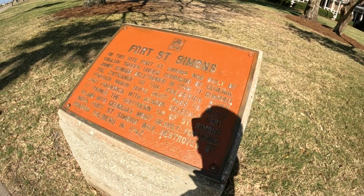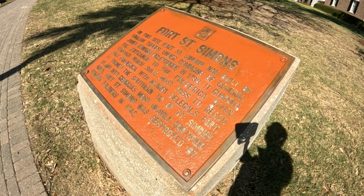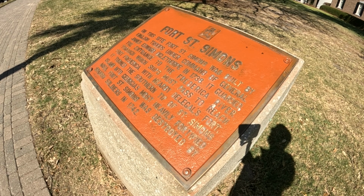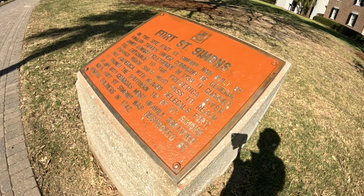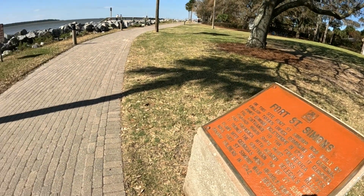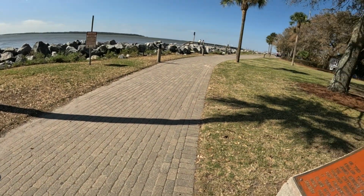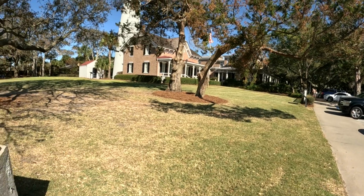Let me get my big head out of the way. It's Fort St. Simon's. It was built in 1738 by the British and destroyed in 1742 by the Spanish. So we're going to walk around the historic part and go to the Lighthouse, which is right there.